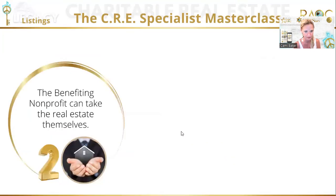Happening all over. All right, the second way is if the property owner tries to donate the real estate directly to the nonprofit that they want to benefit. So let's give you a scenario. Let's say that there is a veteran group in Texas, and the donor lives in California, and they own a condo in Florida.